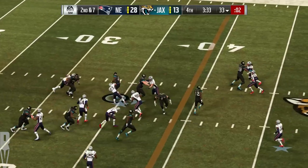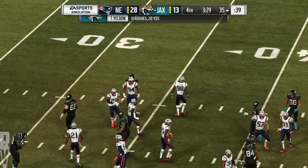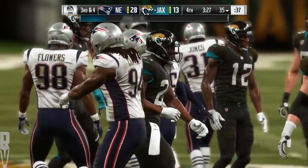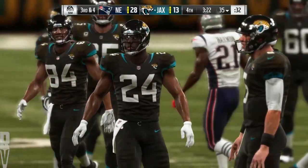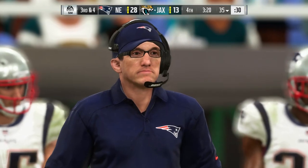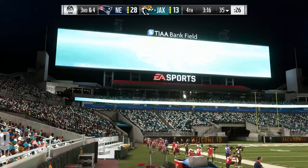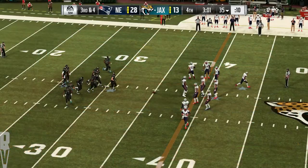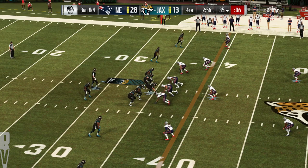Bortles gives to Yeldon on the draw. Not much there. Maybe a couple up to the 35. But you know that old expression, it's not my night? It hasn't been his so far. I don't know if the legs are a little bit heavy. Sometimes having to hang out all day and play doesn't exactly play to your advantage, but it's been a tough go for him. And every time he looks up, somebody's there defensively. That was the same case on that play.